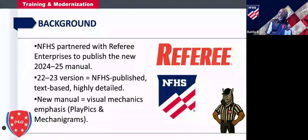So let's get a little background. NFHS partnered with Referee Enterprise to publish the new 2024-2025 manual. Okay, so they gave it over to an outside company. The 2022-2023 version, which the NFHS published, is text-based, which I'm going to show you in a little bit, and highly detailed. The new manual equals visual mechanics, emphasis, play pics, and mnemonics, unlike the 2022-2023.